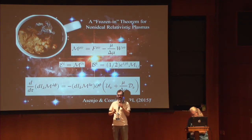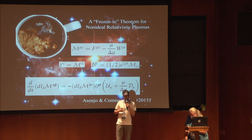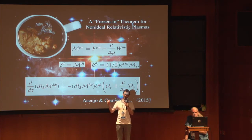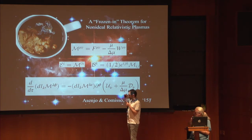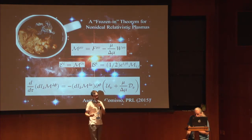I'm working on magnetic reconnection, and magnetic reconnection is defined in a negative way, in the sense that you have to define the magnetic connections before defining magnetic reconnection. There is a theorem that explains why field lines go with the flow. It's known in plasma physics under certain names like the Lundquist theorem, Alfvén theorem, sometimes the connection theorem. Here I'm going to show that it's possible to generalize the theorem for relativistic plasma, but with non-ideal effects.